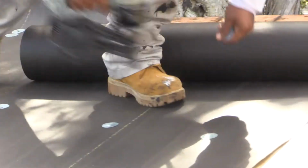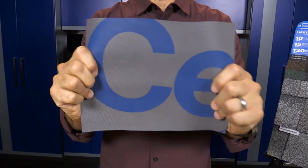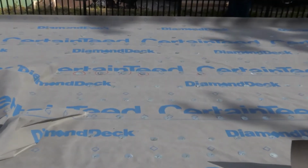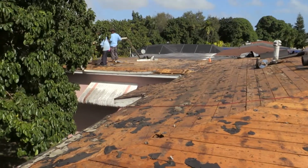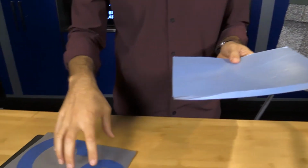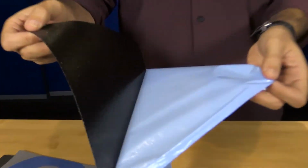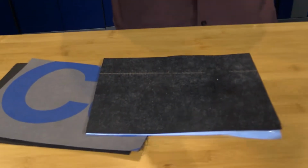Once the felt paper is installed, we go over top of that with a piece of diamond deck material. It allows the deck and the felt paper to breathe from underneath while making it watertight on top. It's really important for the attic and the roofing system to have proper ventilation. A lot of times we look at roofs and they have areas where a flat roof ties into a shingle roof. We do the felt paper, we have the opportunity to put on the diamond deck, and then we'll go on top of that with a piece of winter guard, which peels and sticks down over top of that, especially in a lot of the problem areas.